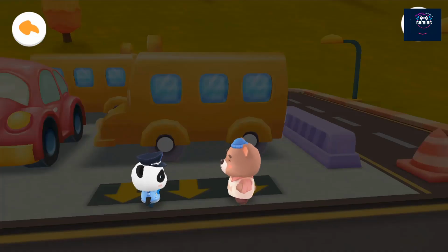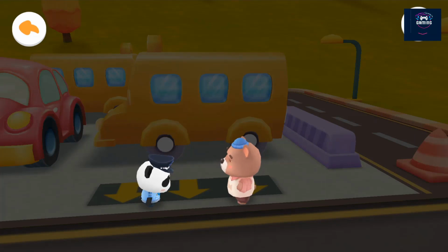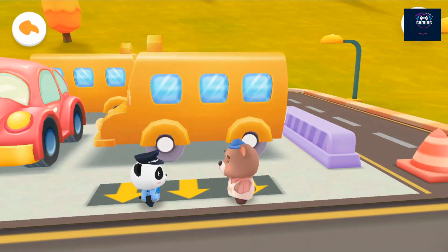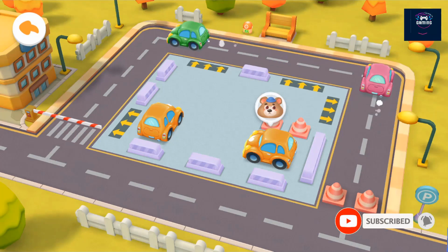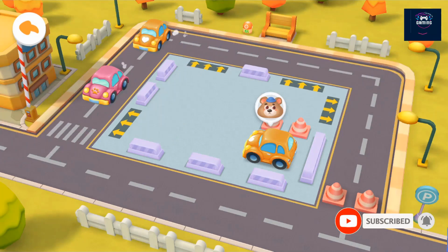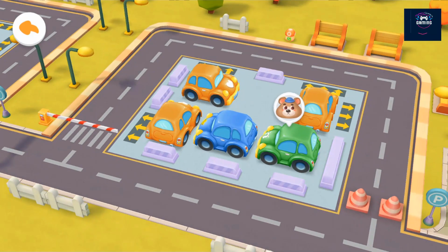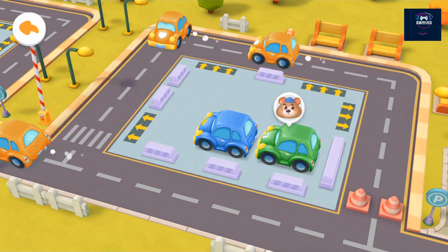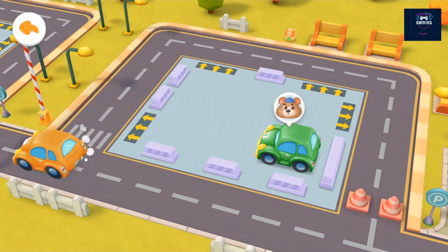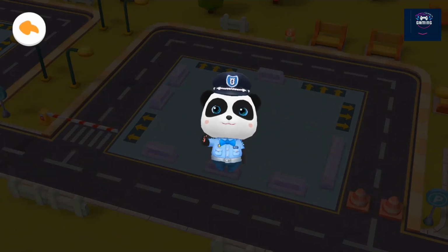Miss Bear, what's the issue here? The parking lot is so disorganized. I can't drive my car out. Don't worry, I'll fix it. The car to drive it out of the parking lot. We're driven out.